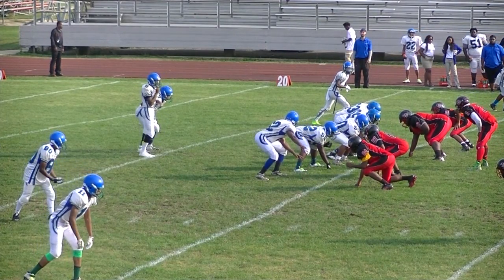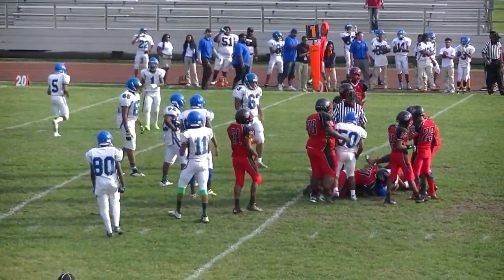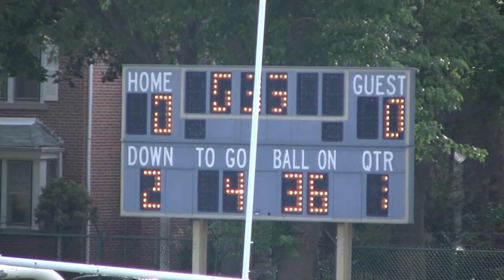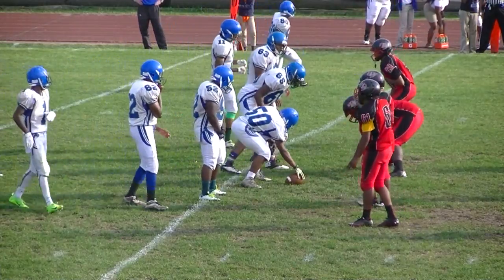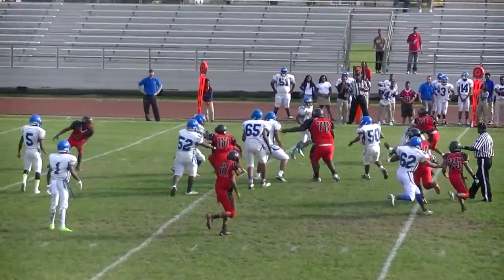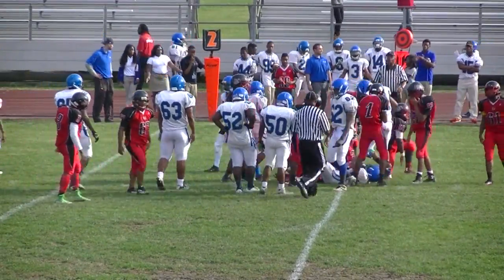Winding down in the first quarter. Four receiver set. The run is up the middle for South Shore. Gain of 5 yards, brings up a second and five. Let's go, Aaron! Cuts it back up the middle, driven by, gets through somehow. And it's brought down close to the first down marker.